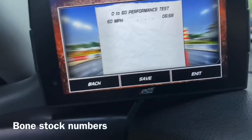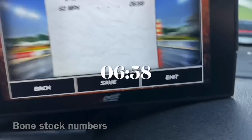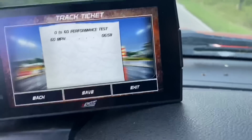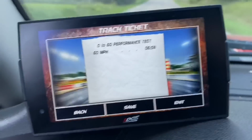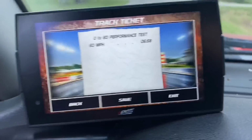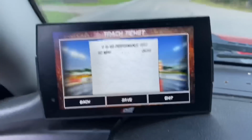Alright guys, so that was from a dead stop. And she was a little squirrely, I didn't get a lot of traction, but I was able to stay sort of planted. So we're gonna go with that number, because we're gonna do it on the same exact strip. So it's gonna be 6.58, so basically 7 seconds, 0 to 60 on a stock tune.